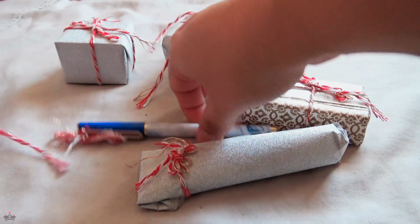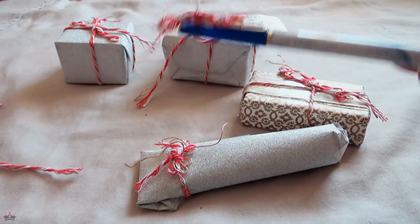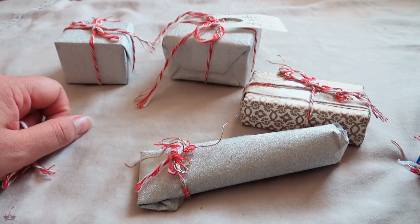But thank you for the pen. I love these. I don't know if it's gel, but these are my favorite types of pens because I hate ballpoint pens, I don't like them. And I actually always use them specifically for, oh my gosh.